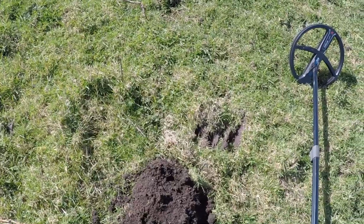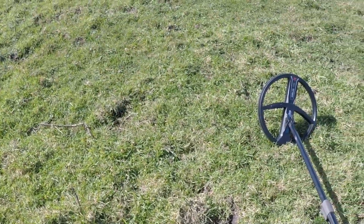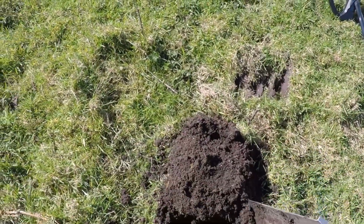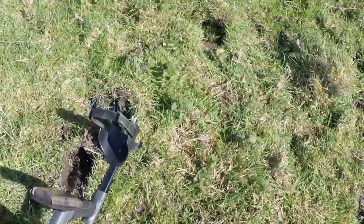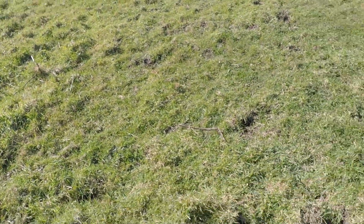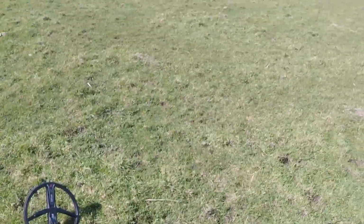Now I don't mind buttons. Buttons are good. Although that wasn't one of the best. I prefer buttons with a shank and not blank. There we go. Never would know, we get a bit of rain on that. Right, off we go, let's go and dig some more.